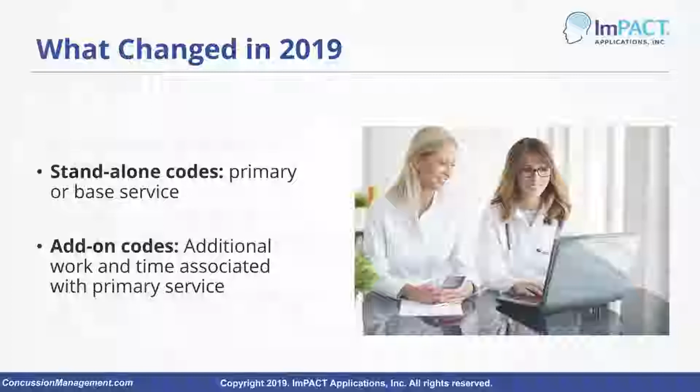In 2019, the standalone codes are for primary or basic services, and then there are some add-on codes that are specifically picking up the additional effort and additional time associated with a primary service. So what that means is that you're going to bill a primary service under specific codes, and then those codes have what you might have been familiar with as modifiers, and that's for the additional work and the additional time.